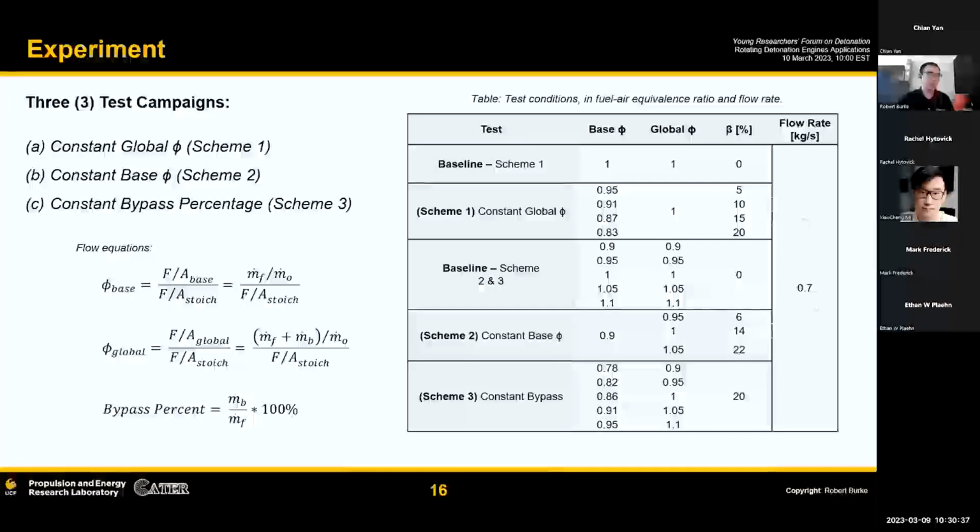We chose that specifically because that was a pretty well-documented operating flow condition for this hardware, both for ourselves at UCF as well as for those in the community. We also had some baseline test campaigns that we ran to look at a non-premixed global phi of 1 as a baseline for scheme 1. Then we had a baseline for schemes 2 and 3, where we essentially had no premixing and we swept our global equivalence ratio from 0.9 to 1.1.